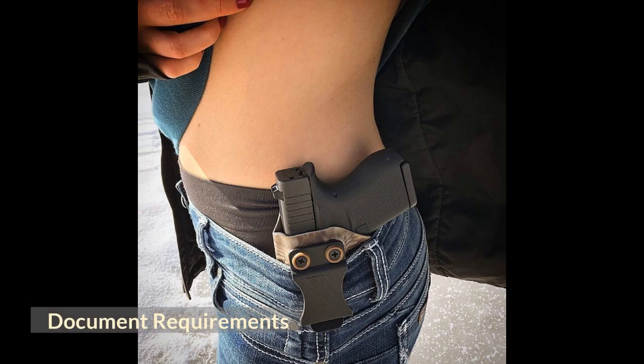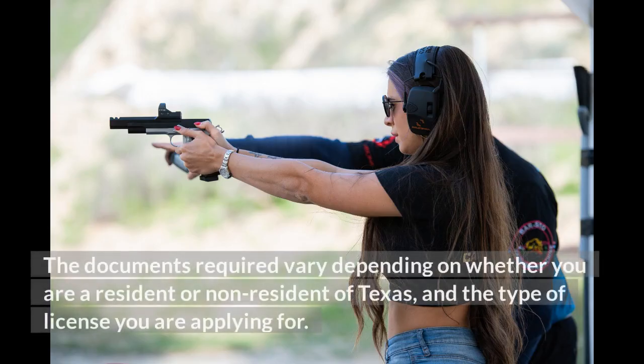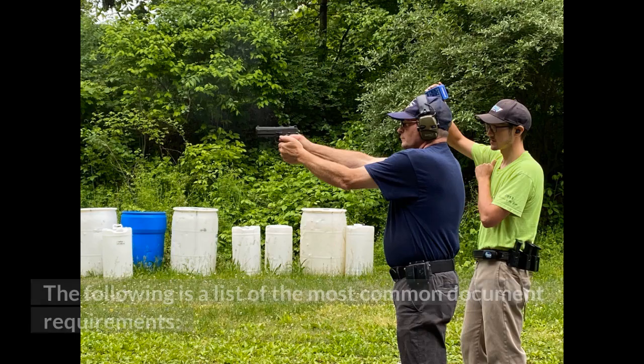Document requirements. When applying for your Texas License to Carry, LTC, you will need to provide a number of documents to support your application. The documents required vary depending on whether you are a resident or non-resident of Texas, and the type of license you are applying for. The following is a list of the most common document requirements.